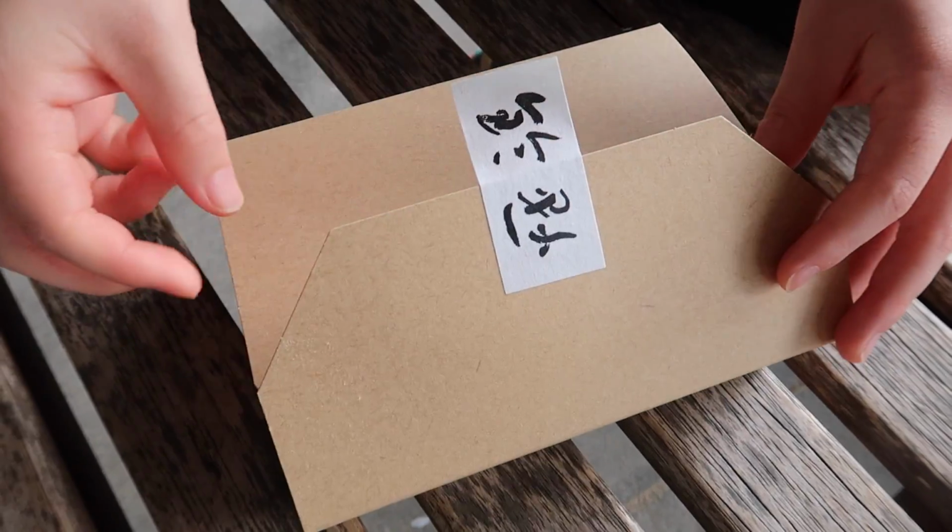All right, so we finished the shrine, and now we're gonna take a little break. We're finally gonna eat the mochis that we bought in the beginning. There you go, nice.